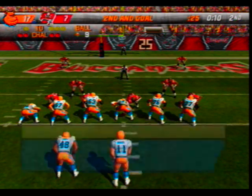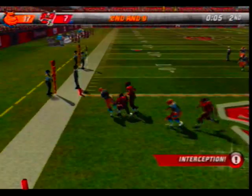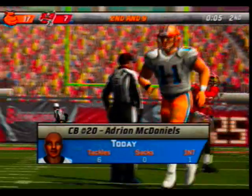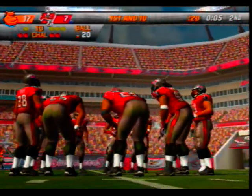The Bucks come out in a nickel package. Pressure coming. Floats one into the end zone. Intercepted in the end zone. Russell picks the wrong spot to throw to. It'll be a turnover, John. Yep, sometimes you think you can sneak one by, but then the defense makes a great play on the ball and beats your receiver to it.